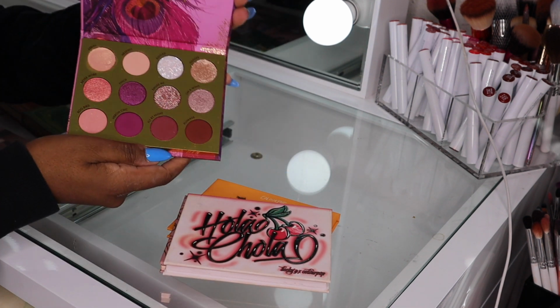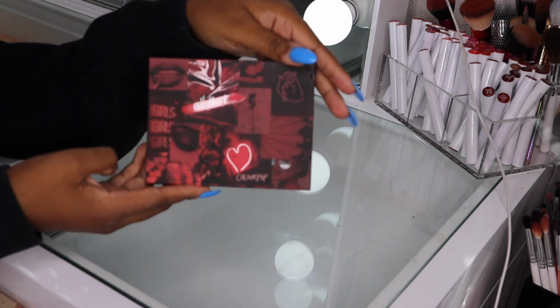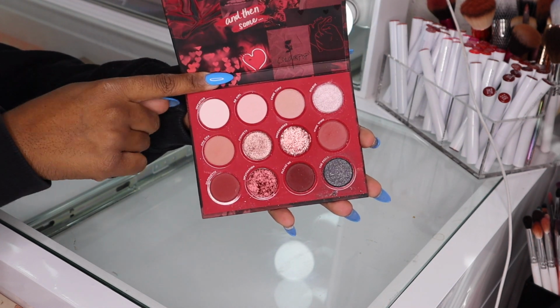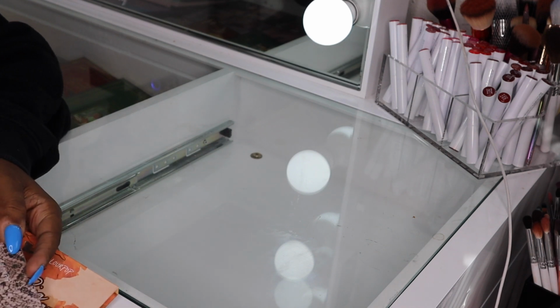I have Bye Bye Birdie in here. I have the At First Sight palette in here, which I need to play with. This was their Valentine's Day collection last year. I cannot wait to see what they come out with this year. The Cardboard palettes. I do have the Wine and Only in here because I'm obsessed.